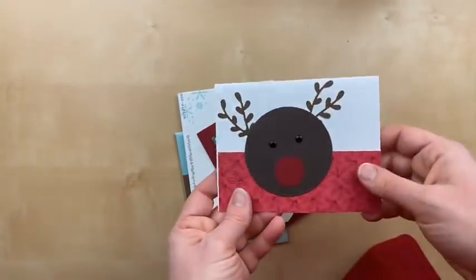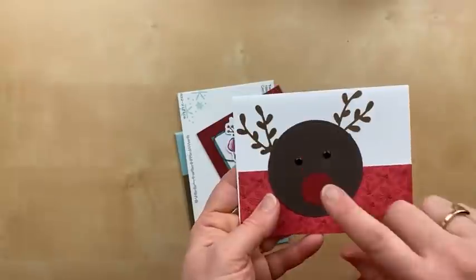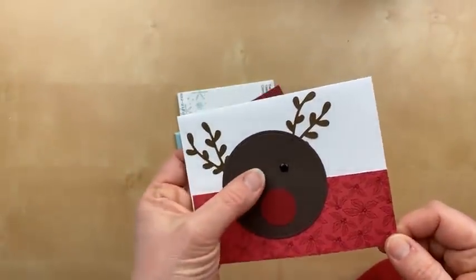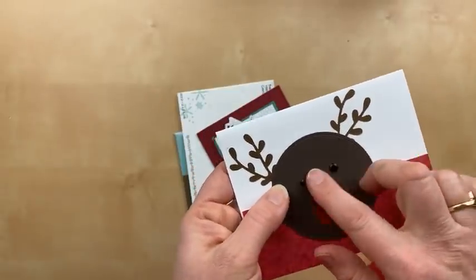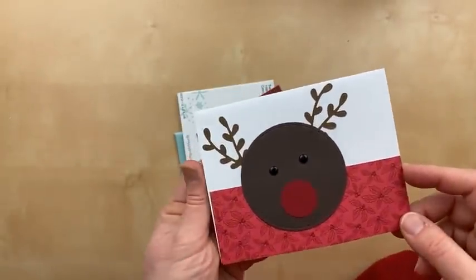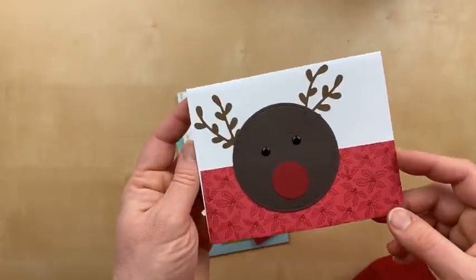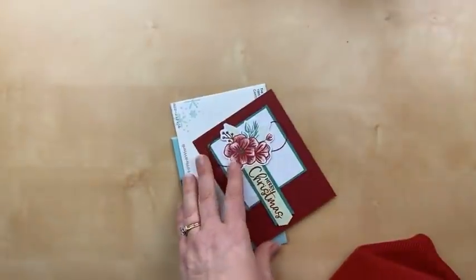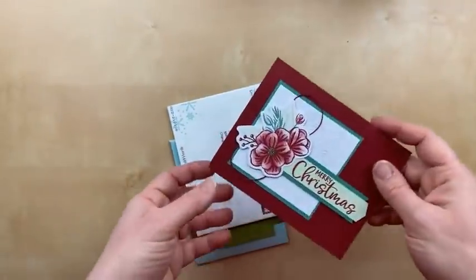Oh, look at this fun one. This is by Myrtle Thorne, and she used the sprig punch to create the antlers on Rudolph and some enamel dots here for his eyes. I thought that was just so clever, and he's so stinking cute, isn't he? Oh my gosh, I love Rudolph. He's leading Santa's sleigh tonight.